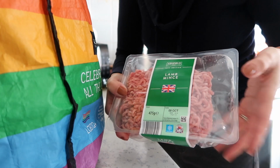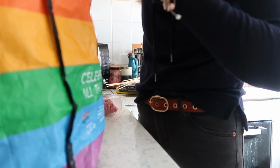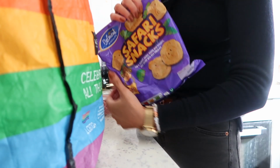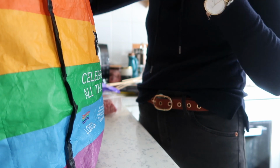I have some lamb mince here. I get this all the time for burgers. I have some muffins here, just some regular bread rolls. We have some safari snacks. I'm sorry if the camera is in and out of focus. It tends to struggle a little bit lately.